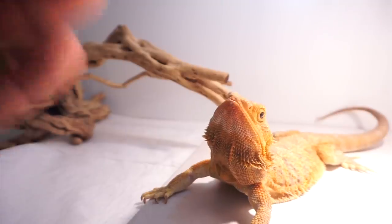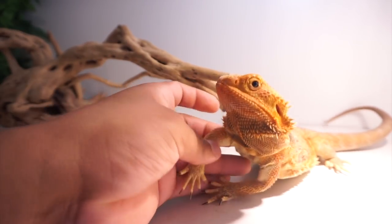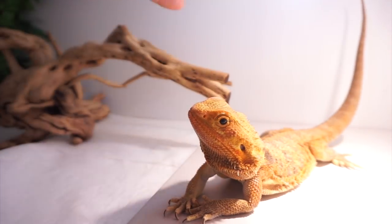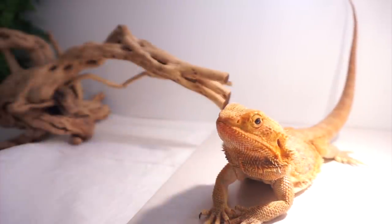So I'm gonna show you what I did with her to basically boost her up. So let's go. All right, so we got Bibi here. Now, as you can see, she's doing a lot better. She's recovering. She's holding herself up. Her eyes look nice and alert and open. So she's doing a lot better than last year when she gave me that scare and got sick.